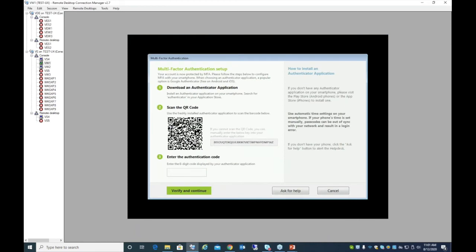And Bob is going to be prompted to configure MFA. So this is a very simple pop-up. We can modify the instructions also if the admin wants to give certain instructions to the end users. So all he needs to do is download an authenticator application. So I've got Google Authenticator on my phone.